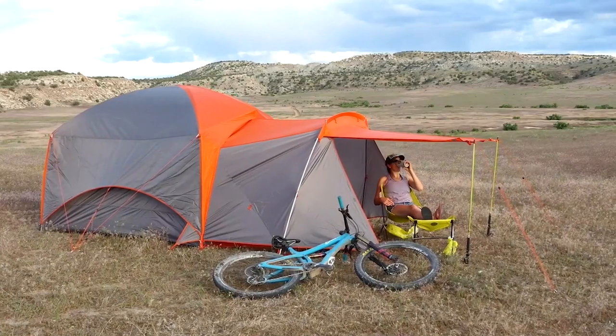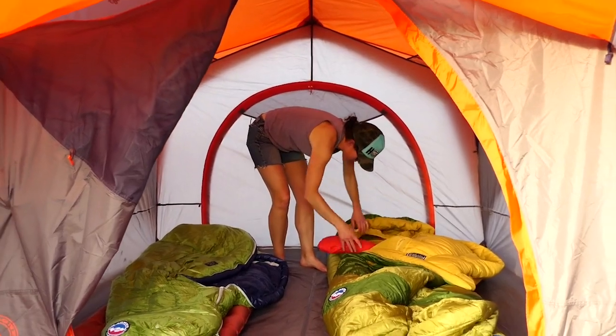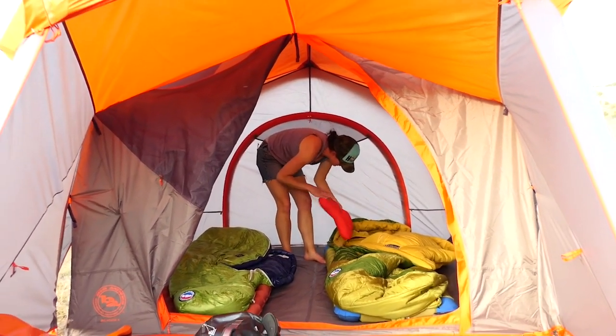The Big House is a favorite of ours for 3-season car camping. It's easy to pitch, has tons of comfort-filled room, and the included shelter mode comes in handy for so many things.